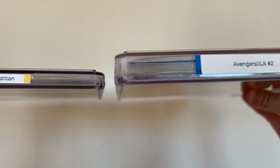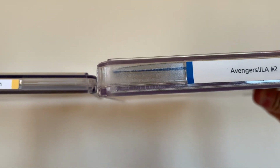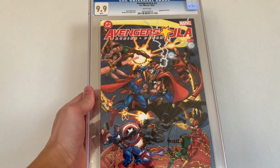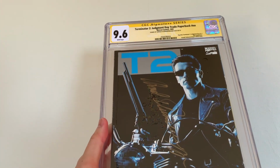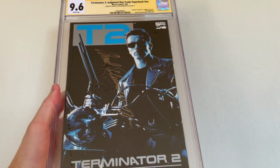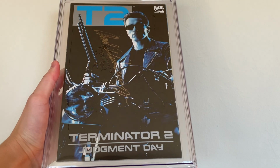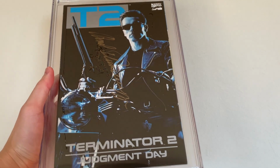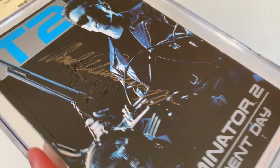The thickness here is very different. 9.9. All right, so this is my Terminator 2 Judgment Day trade paperback. This is a 9.6 white pages. You could probably tell that this is signed by none other than the Terminator himself, Arnold Schwarzenegger.